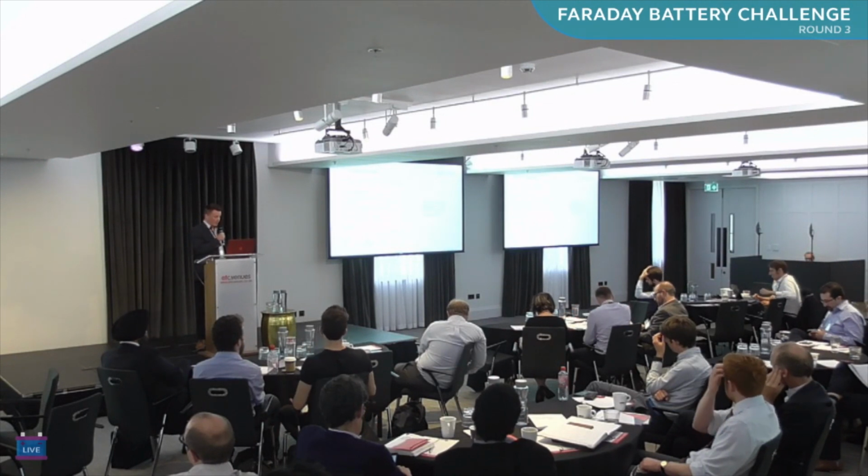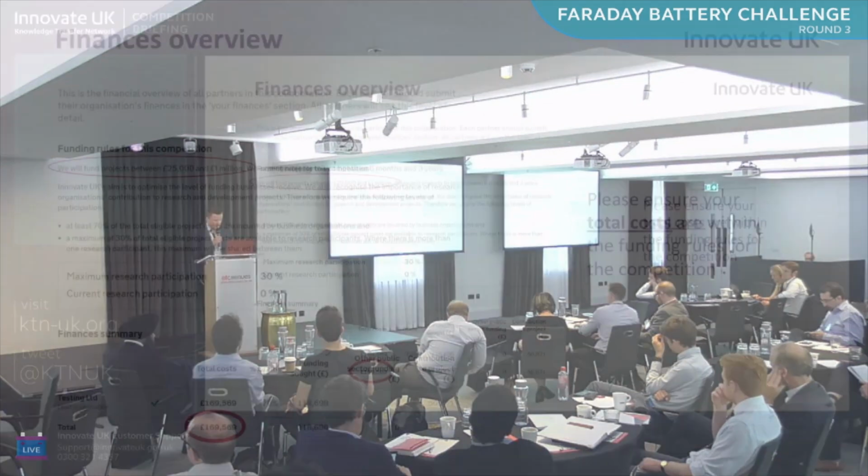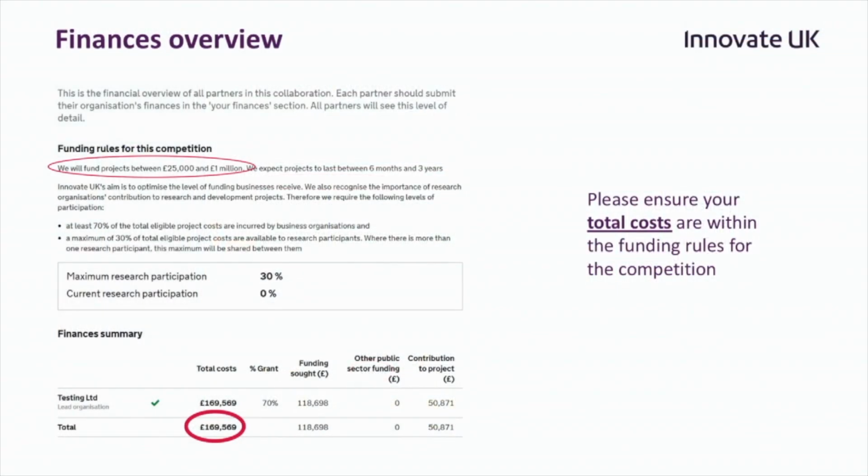Before you actually submit your application to us, you are able to view the financial overview of your project. This page states the funding rules for the competition, which you can obviously double check that you comply with, including eligible total project costs and the project duration parameters as well. Please do check that your figures are in line with the funding rules that are published for these competitions.